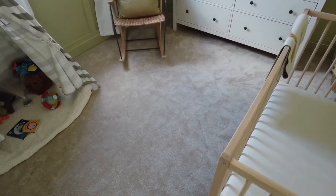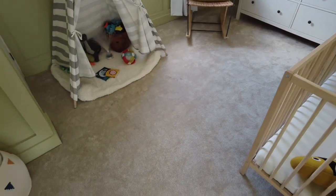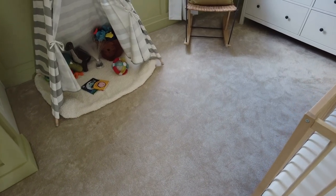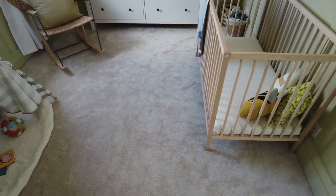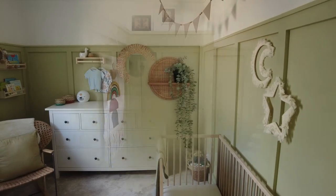The carpets are this gorgeous creamy colour. They're from Tappy Carpets. I think this is the Gala carpet. However, I will double check that and link it down below for you all. But we have just had this put down and I absolutely love it. I think it just goes so well with the rest of the room, especially the colour of the green.